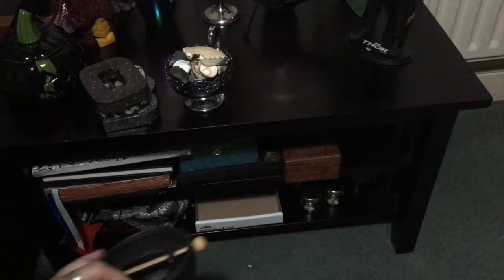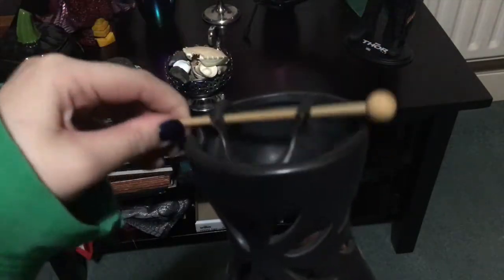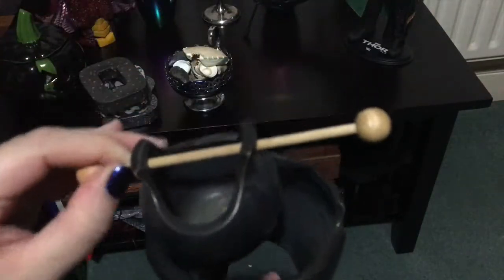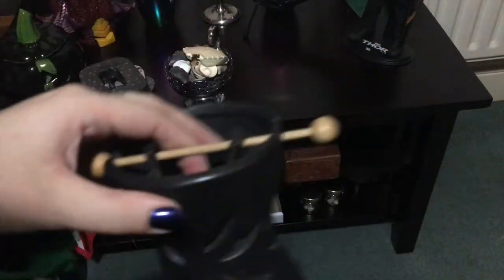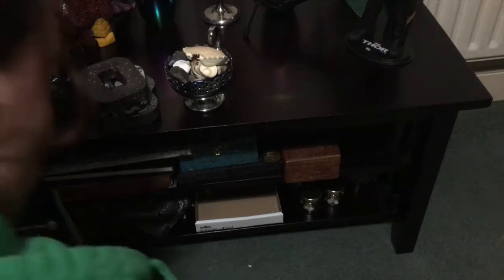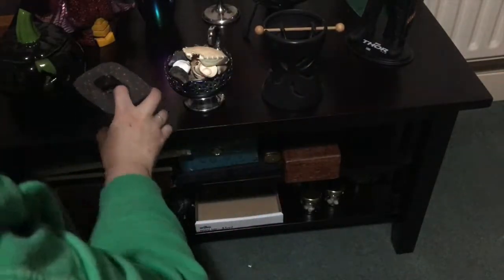And then this used to be my cauldron. It's essentially an oil burner with a tiny little actual cauldron on the top. I used to have loads of essential oils. I don't anymore. I think I need to get some more, but they are very expensive. Oh no! My black tea light. Yes, it had a black tea light in it. So there's that. Let's just put these back and move on to the lowest level shelf.